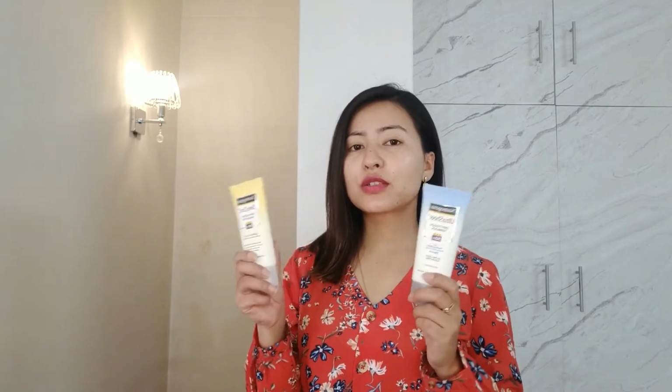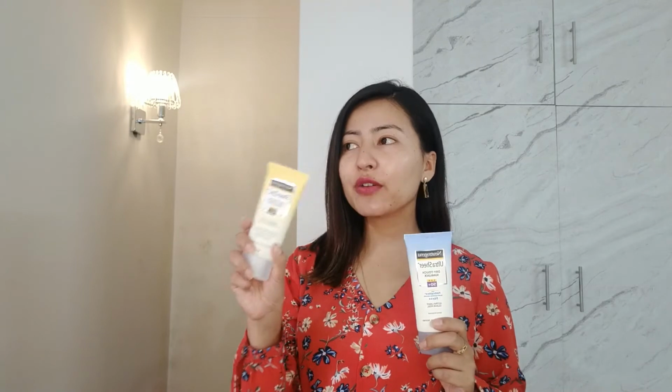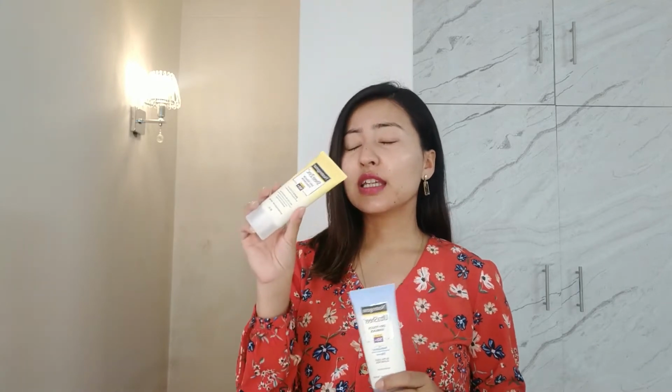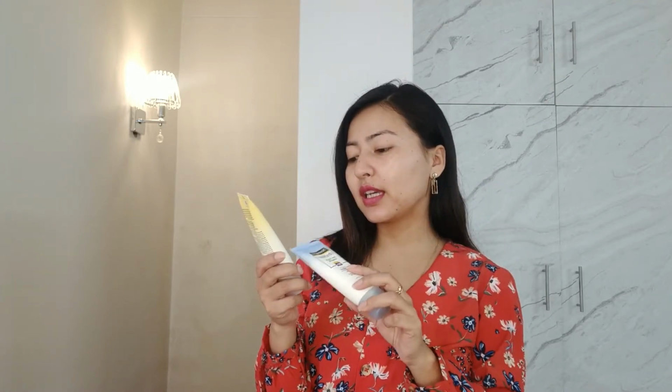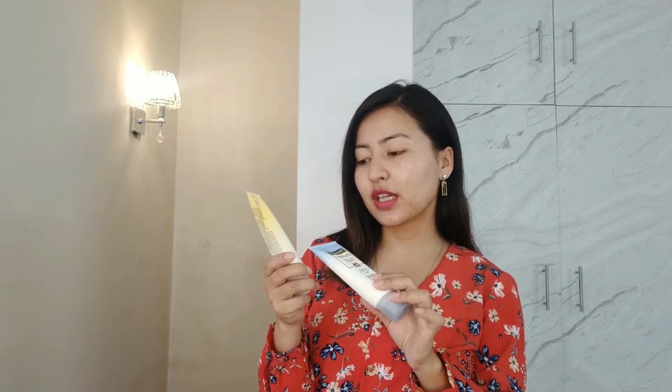Okay, coming back to these two products from Neutrogena, I'm gonna be very honest and very brutal. Do not go with the hype. At least for me, it did not work out. Even though this has very good ingredients and it is a physical sunscreen which does not cause as much harm as a chemical sunscreen does, and it is designed for oily skin, it is designed for sensitive skin, and it does not have any comedogenic ingredients.